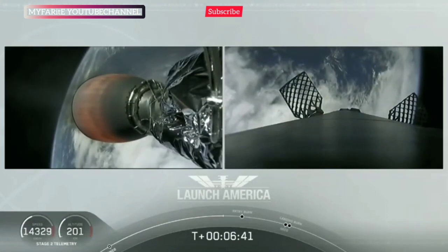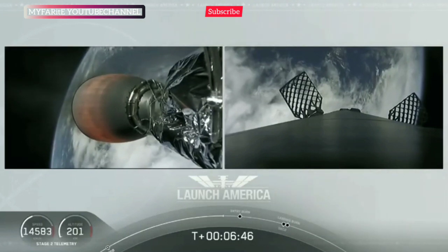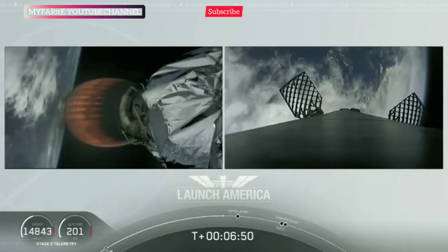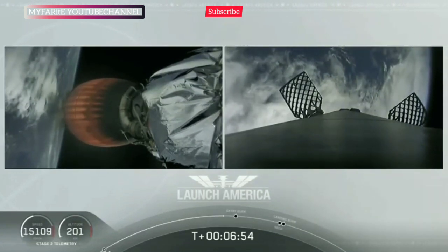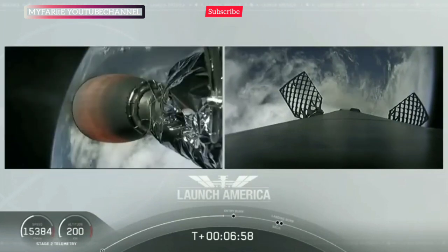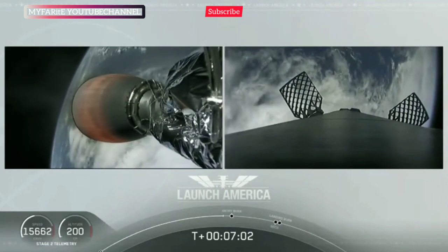Stage 2 propulsion is still good. It'll be a little over 3 minutes until Dragon physically separates from the second stage of the Falcon 9 after the upper stage burn. SpaceX: nominal trajectory. Dragon copies, nominal trajectory. Continuing to check in with Bob and Doug as they are on a nominal trajectory.